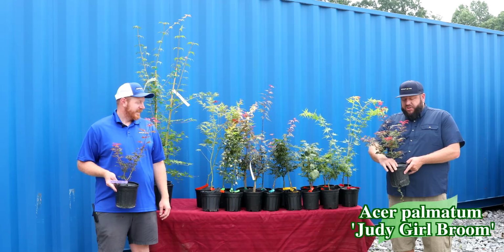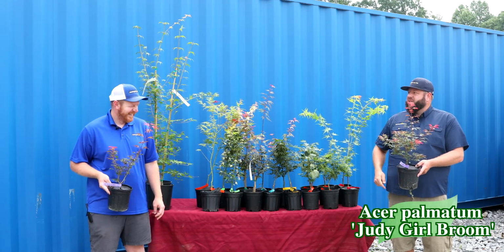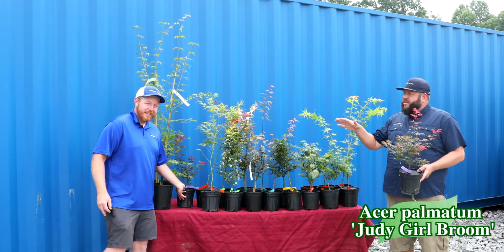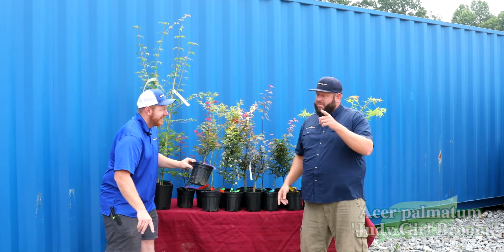And the more this one gets out in the trade, they say I don't weed enough anymore. The more this one gets out in the trade, it's going to be a really popular broom. Y'all, you're going to love Judy Girl Broom. Is it that I don't weed anymore, or is it that the trees have less weeds in them to begin with?